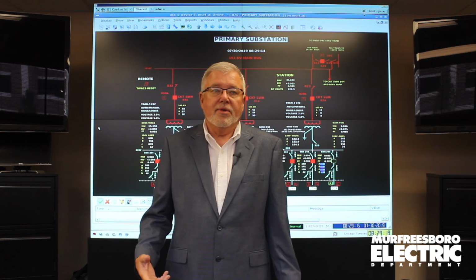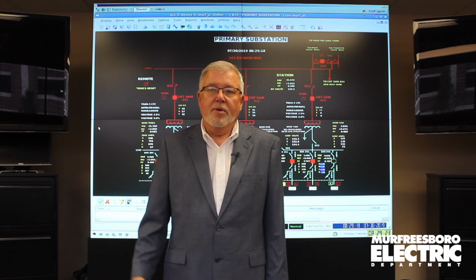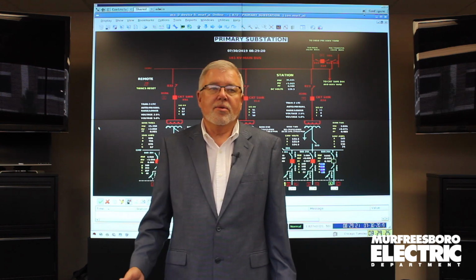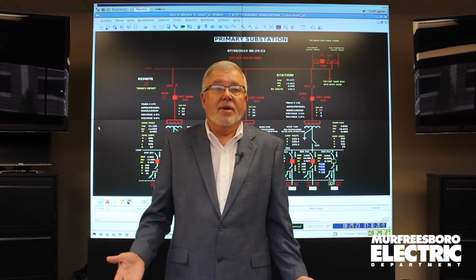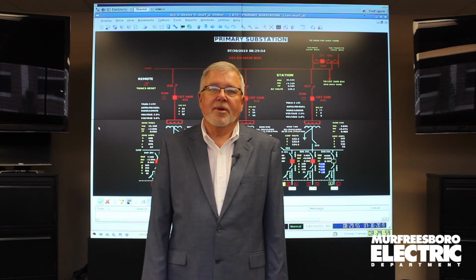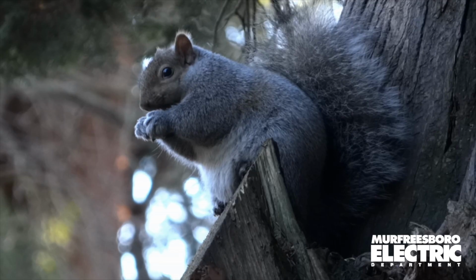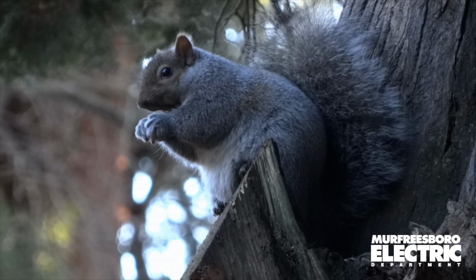In the underground subdivision, the conductor is insulated and it's underground, and we can have equipment failure, lightning, storms, or even a vehicle accident that can cause outages. Rather than equipment failure, one of our big problems is animals, and mainly squirrels. So we have squirrel outages just about every day.